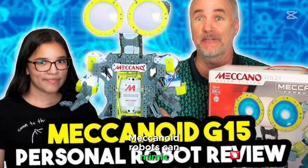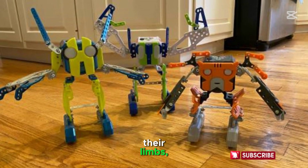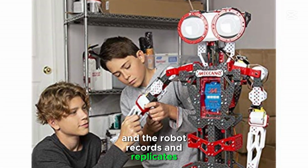Meccanoid robots can mimic movements taught by the user using the limb system. Users move their limbs, and the robot records and replicates these actions.